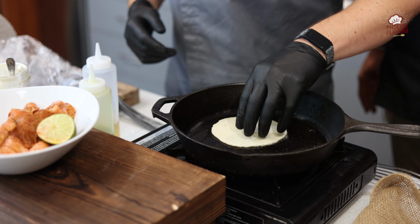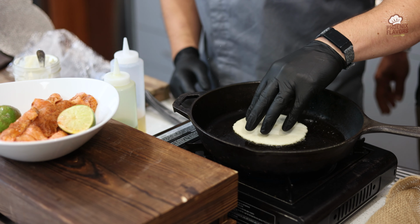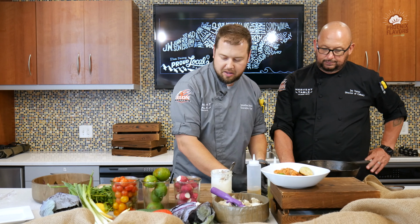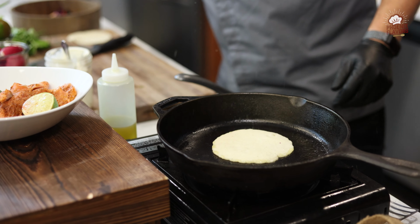So we're gonna let this guy cook. I got him in a hot skillet. We're gonna let him start cooking around the edges for about 45 seconds or so. We'll give him a little check. We just wanna get a good color on each side, see what's going on under there, and then we'll start assembling our taco.